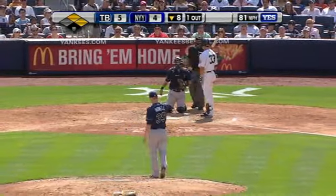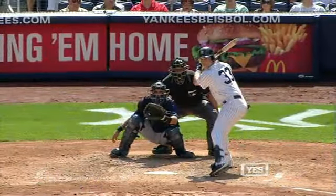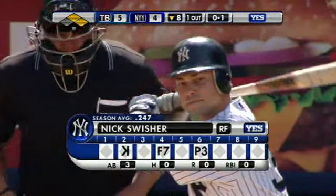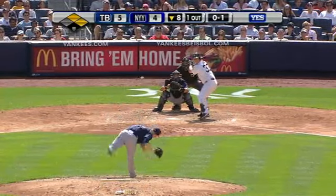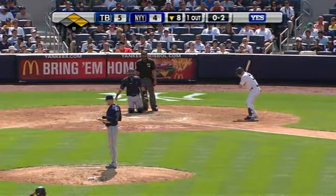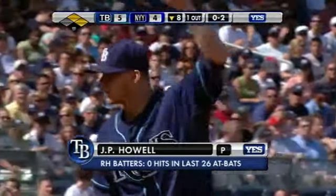Pitch is a strike on the inside corner. You'll see, Michael, Swisher kind of questions that call. J.P. Howell has been so effective against righties because he does, as you noted, pitch from the extreme third base side of the rubber. You see that ball running inside. Certainly a borderline pitch. We usually don't get that call when the catcher has to move his glove that far to receive it. Goes inside, then outside. Righty batters 0 for their last 26 against Howell.